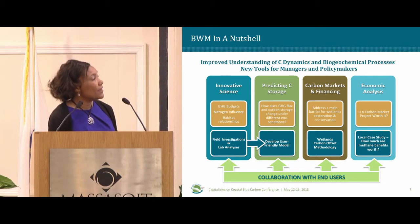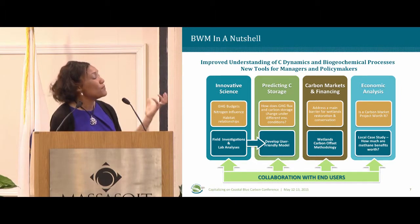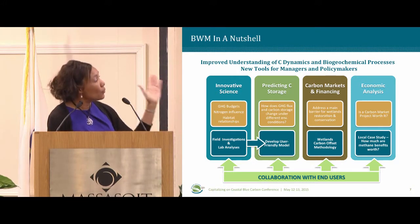So on the left, we have innovative science. We're trying to do the best science, as Lisa Marie said, to figure out these budgets in our New England salt marshes, look at nitrogen influence on that, and then look at habitat relationships between greenhouse gas fluxes and plant communities and soil properties. So to do that, we did a lot of field investigations and lab work.